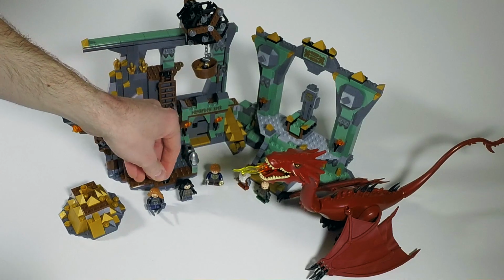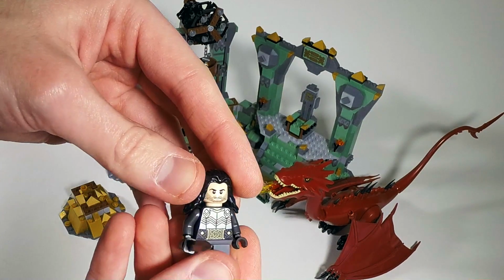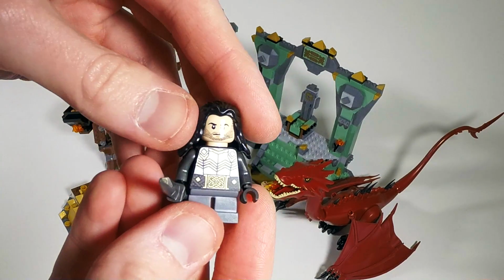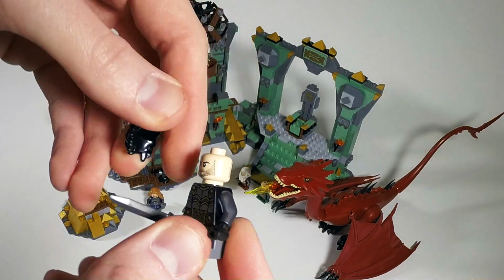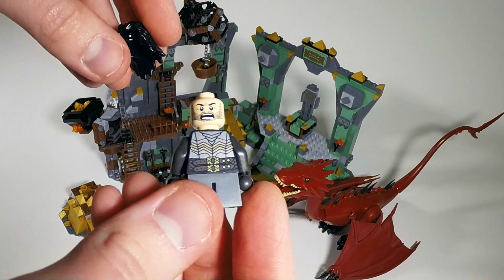And then we have got Kili. So he's got, again, armor, silver arms. If you're looking for silver arms for your minifigs, this is definitely a good set. Serious expression on the front and a yelling expression on the back. And again, with the printed armor.